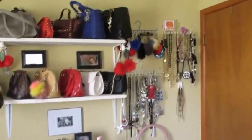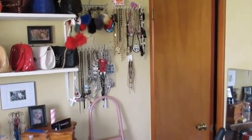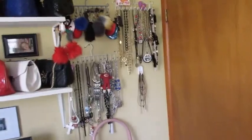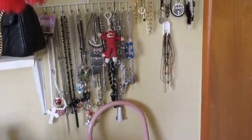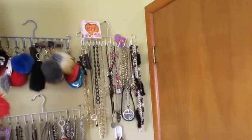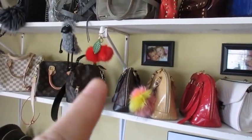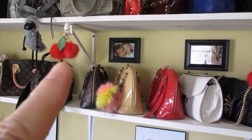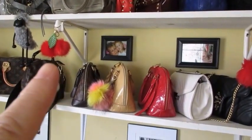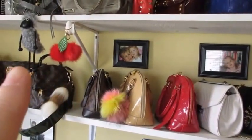And to the side behind the door, when the door's open, you won't see it, but this is my jewelry. These are all my long pieces. There's the silver, there's the gold, and then everything that you see even here are handbag accessories, keychains, or you know, charms that hang on your handbag. There you go. My goodness.